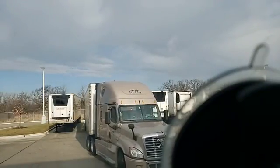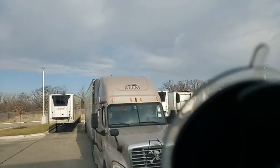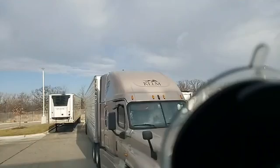Another thing, here's a tip for you. If you're a new driver and you're trying to get into a tight spot, a tight situation, and you don't think that you can get it, look. Let me turn around. She has the spotter getting her trailer into the spot, okay? That's not going to help you, okay? Asking somebody to do your job for you is never going to help you. You got to learn how to do this.